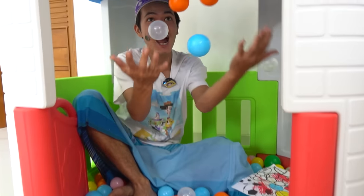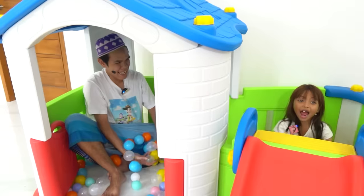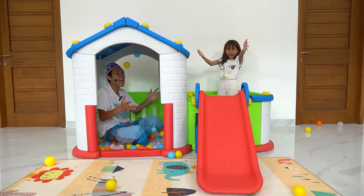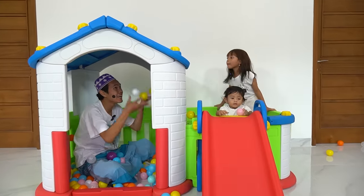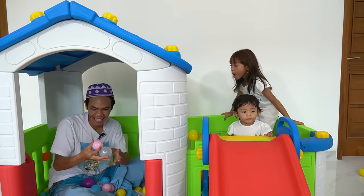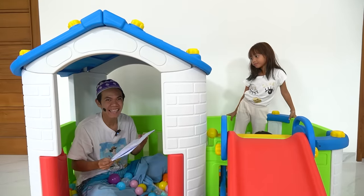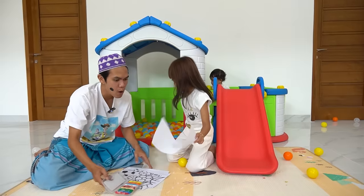There are so many balls. Wow, Leika, this is so fun. It's really fun. Yes, a lot of balls. Let's try the color again. Who knows, there will be more. That's a really good idea.